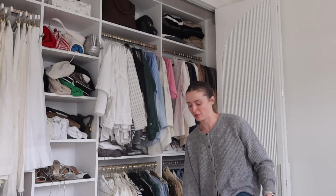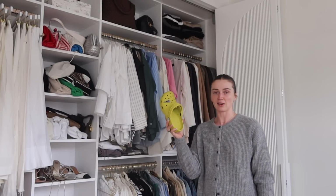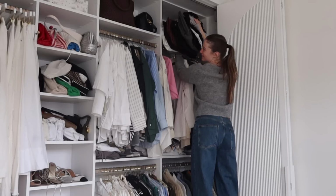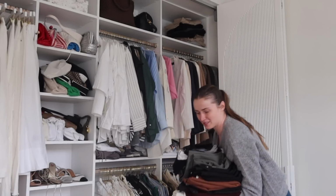I would also like to point out that I am currently in my Crocs. Fashion. I also feel like I just did this. Where has the time gone?